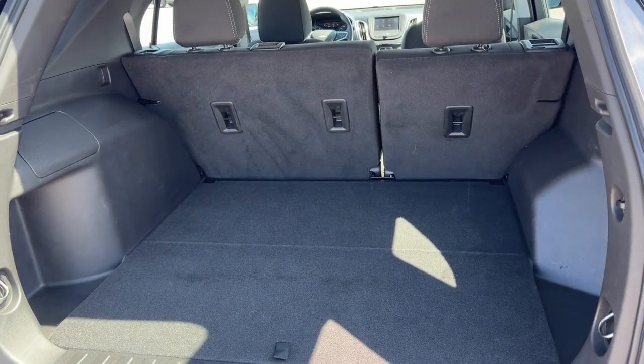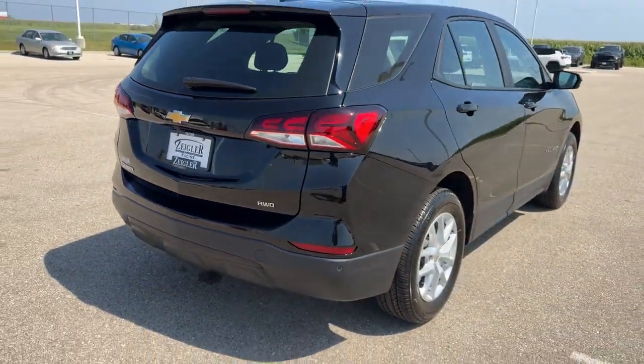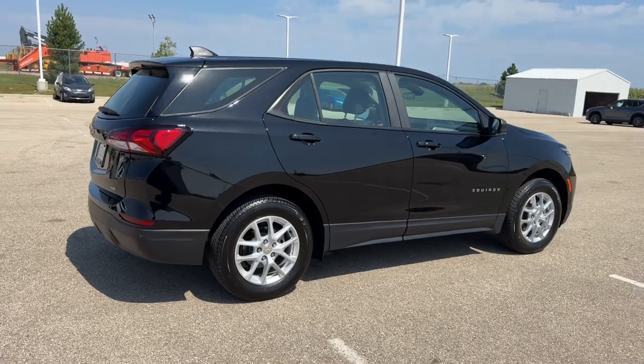With the seats down, you have up to 63.9 cubic feet, and it's all-wheel drive, so it's great even in the winter months. Great car, guys.